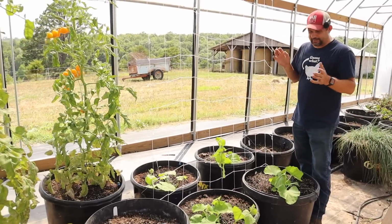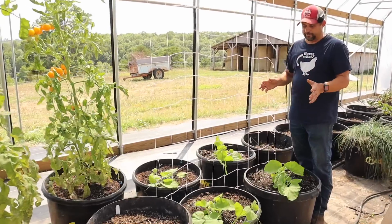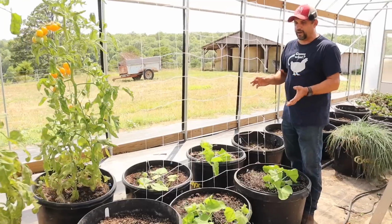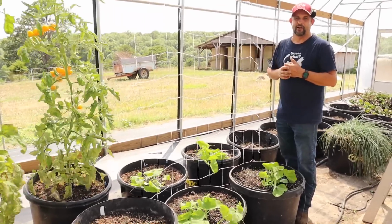And it's going to be exciting to see how these Armenian cucumbers do here in Missouri. Like I said, we grew these every year in Arizona, but we haven't tried them in the 6 years that we've been living here in Missouri. So I'm excited to give them a try.